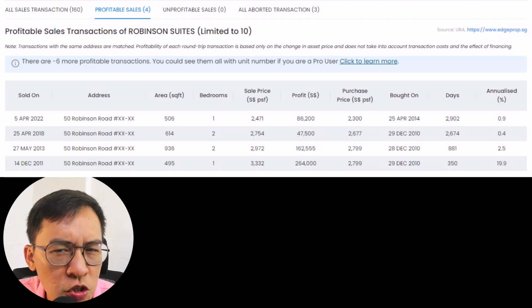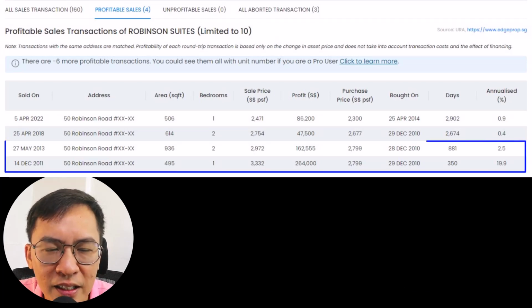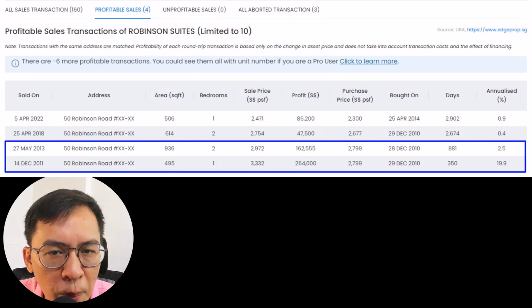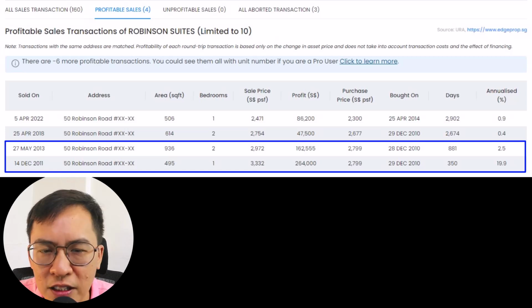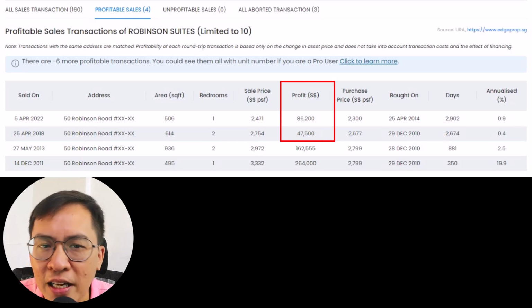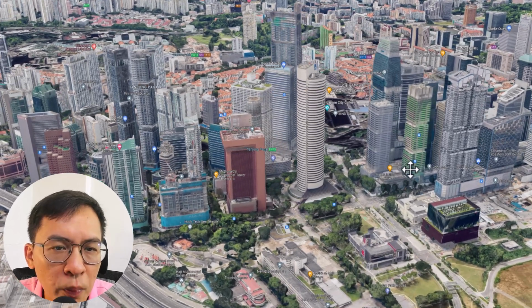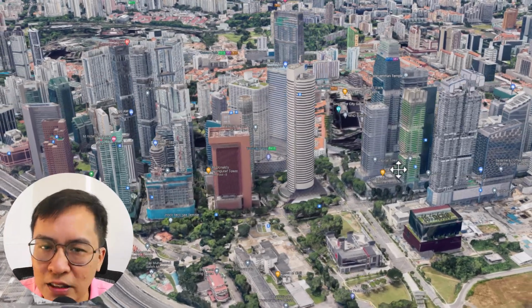But what is interesting here is there are only 4 resale transactions so far. Back then, in 2010, you could flip property, commonly known as subsale, where ABSD and SSD were non-existent. Anyway, the last 2 profitable transactions barely cover costs. In summary, condominiums in the CBD have almost stagnated in the last decade.